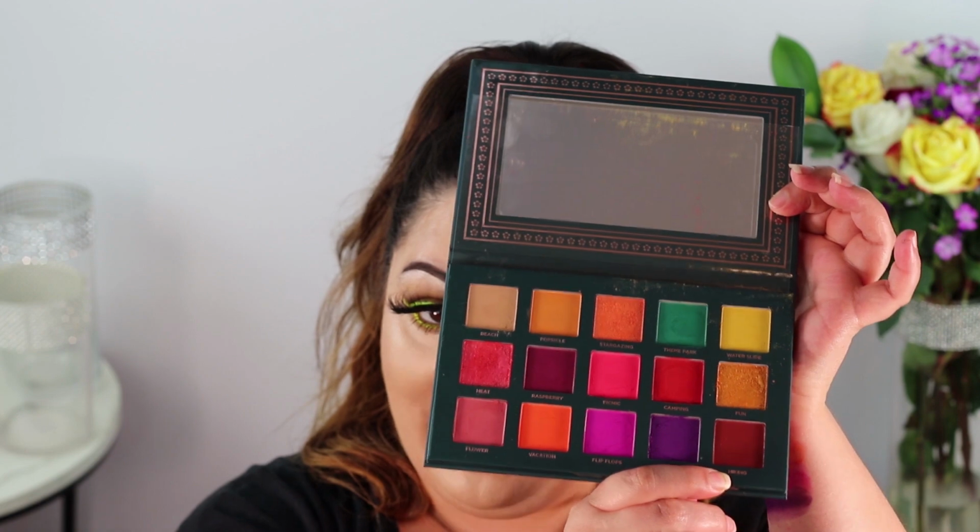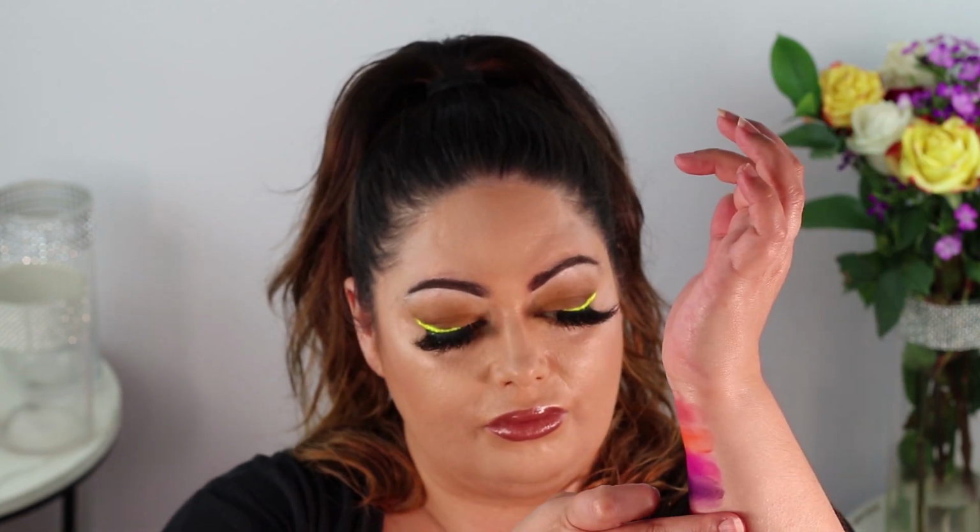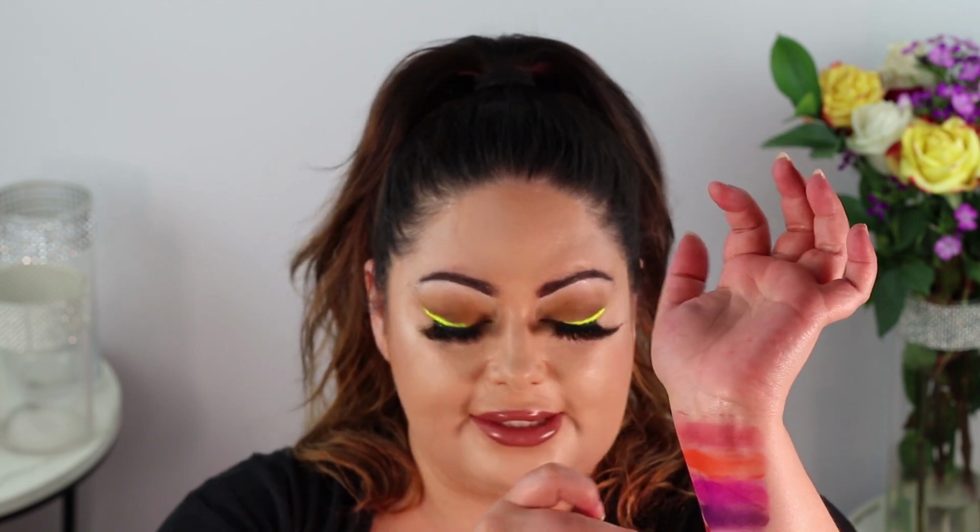Alright, last but not least we have this sort of brickish brownish red color called Hiking. That's super pretty too. It is a little bit more faint. Alright, there is the last of our swatches. Now let's get into creating our look.